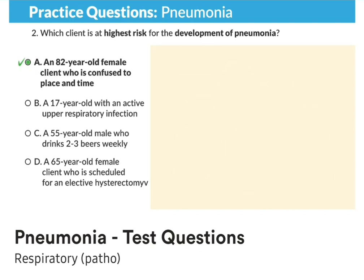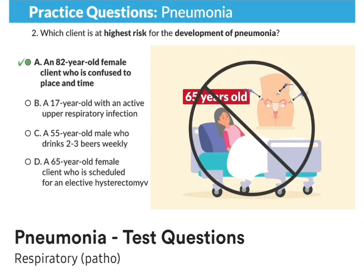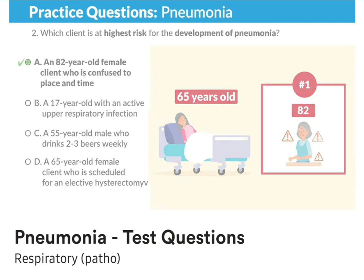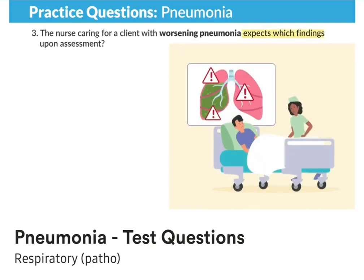Now, option D. A 65-year-old female client who's scheduled for an elective hysterectomy. Very close, but 65 is younger than the 82 in option A. So option A would be the highest at risk. Now moving on to question 3. The nurse caring for a client with worsening pneumonia expects which finding upon assessment?